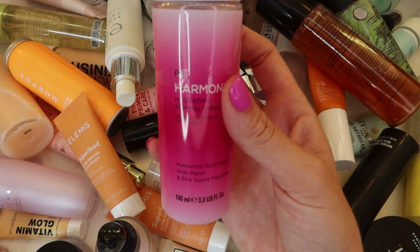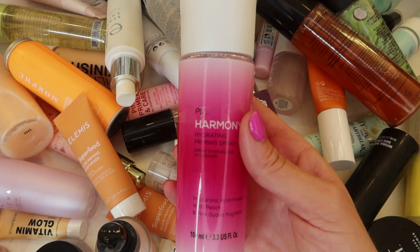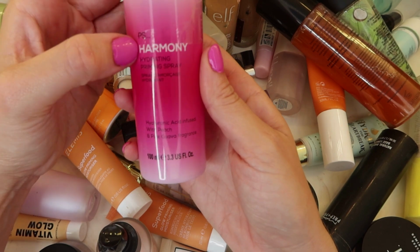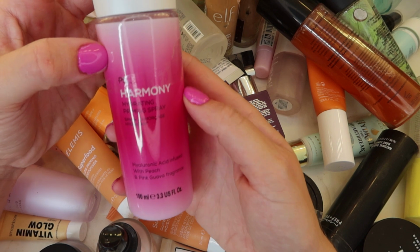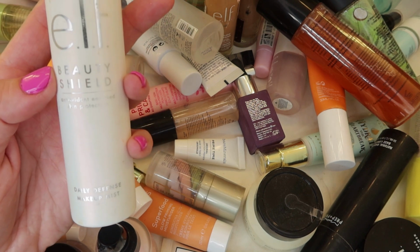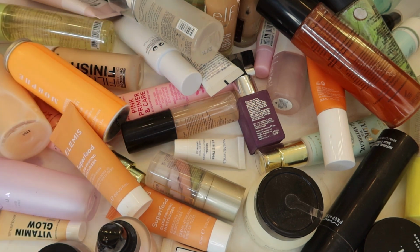This is one from Primark, a bit similar. It's a hydrating priming spray, and again I've had it for quite a while, but I do like these. I like the spritzers on the bottles as well. They're quite nice. They're like the MAC dupes. I'm going to keep this one just because in winter I quite like a hydrating priming spray, so I'm going to keep that one for now. Next up we have this Elf Shield spray, daily defense thing. I never use it, so that one can go.